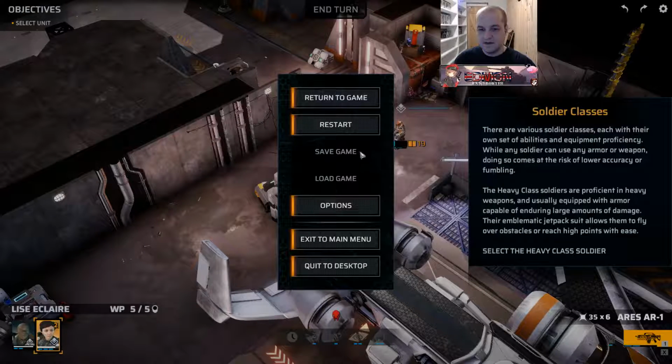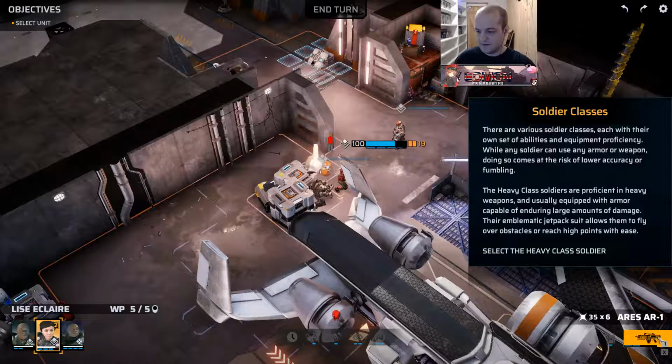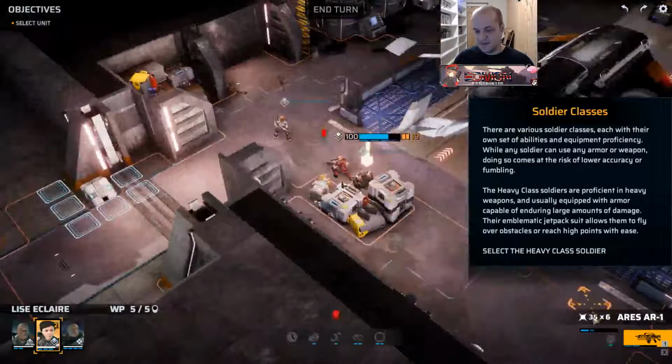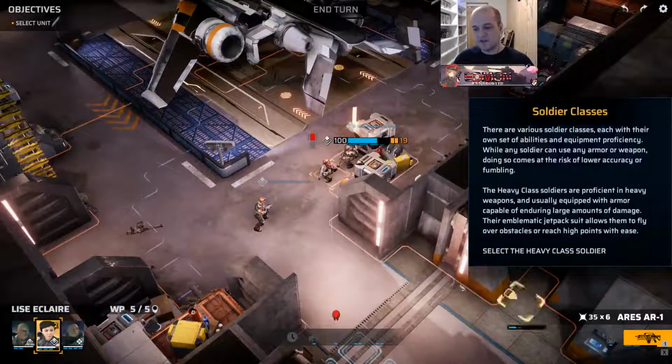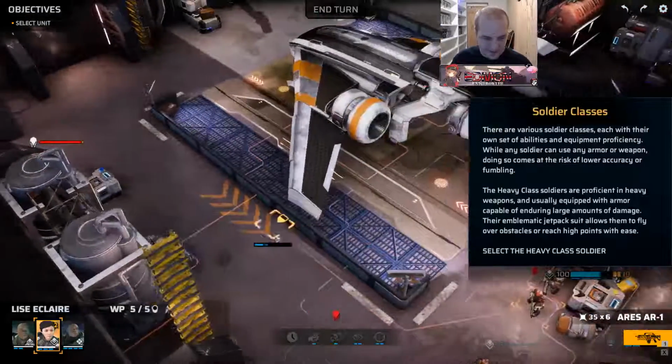There doesn't seem to be any way to look at the finer details of your weapons or soldiers or anything. If I want information about this rifle, how much damage it does is displayed, and when you start using up the ammo, the counter is displayed as well. But nothing else about it is displayed.